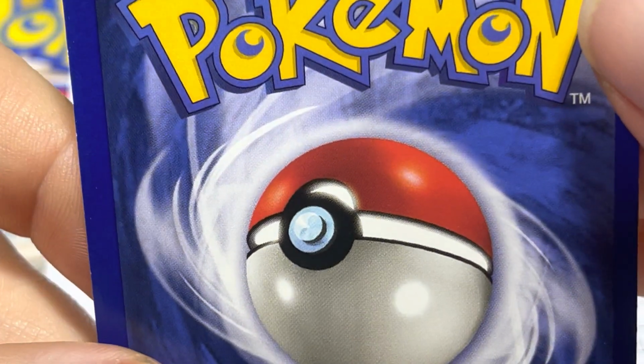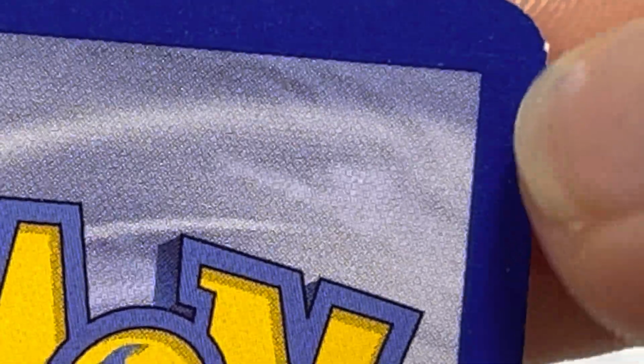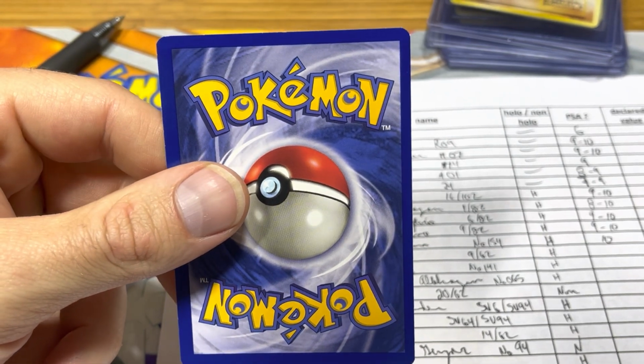Wow, I bet you that will come off? Is that a separate strand standing up? I don't think it's a separate strand. I think if I continue to peel that, I'll just make it worse. It's like a zit, you just gotta pop it. Oh well. I mean, the card still looks to be in really fantastic condition.